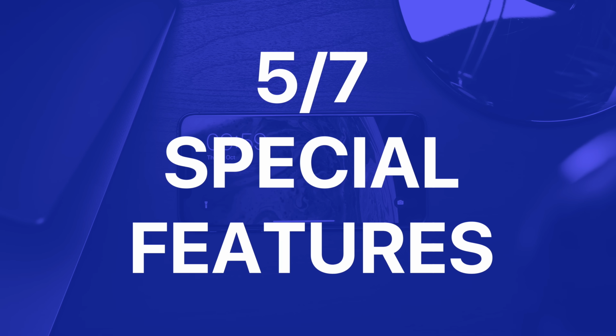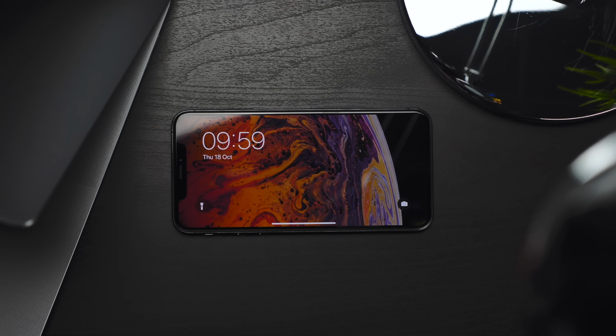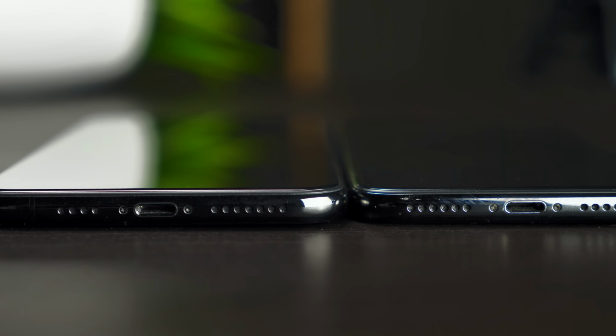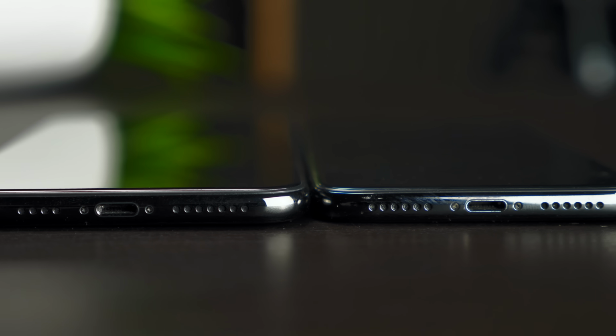Okay, so do we get any new, unique, special features with the iPhone XS Max? Well, aside from pretty much everything that I mentioned, the larger display and the Plus interface, something that left me quite surprised were the speakers. So wow, the speakers on the XS Max especially are significantly richer and also louder than on the iPhone X. Actually, I'll let you guys judge this for yourselves.